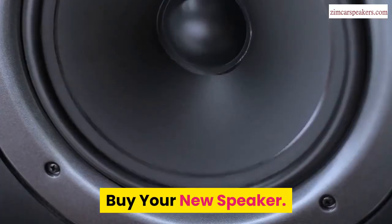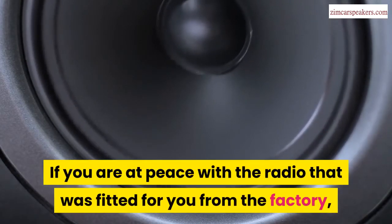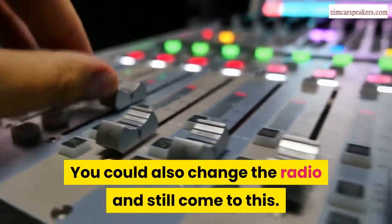Buy your new speaker. If you are at peace with the radio that was fitted for you from the factory, you can skip changing the radio and jump to this. You could also change the radio and still come to this.